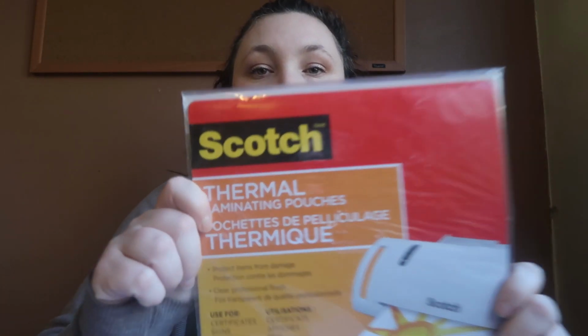And then at Walmart as well, there are these thermal sheets. For 20 of them, I believe it was $10. I will find all of these things on the Walmart website for you guys and link them down below so that you can look them up. Just an FYI, the things that I'm linking are Canadian because we're Canadian, and I can try to find them on the American site if you want. But I'm pretty sure that if you just type in laminator, you'll be able to find it.